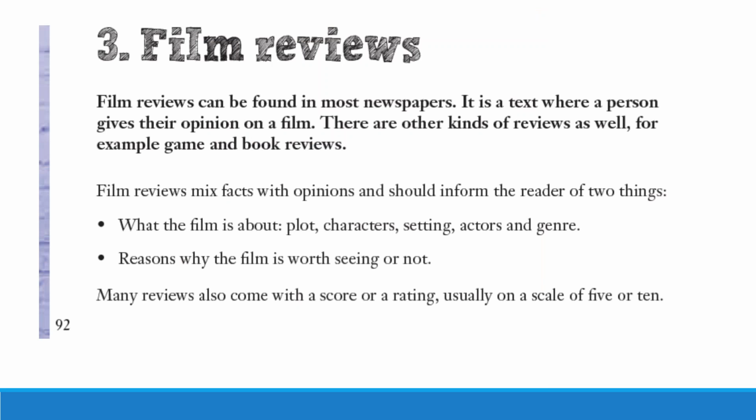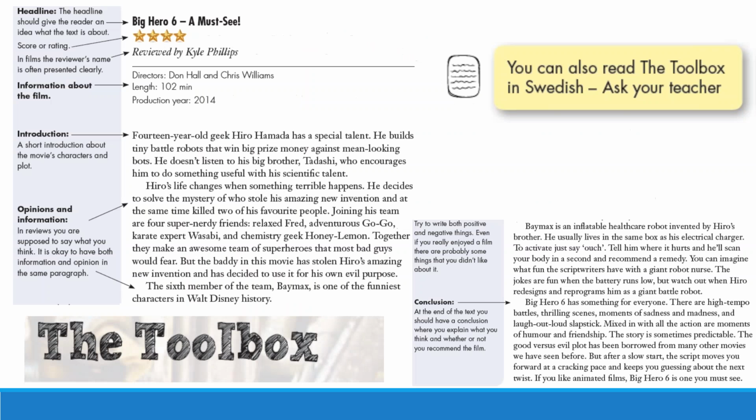First of all, here's page 92. It encourages students to actually get a specific definition of what we're looking for. And not only that, we diagram it for them. Here you can see they need to have a headline. They need to have information about the film. They need to have an introduction, opinions and information, including positive and negative things, and a conclusion. An entire film review is broken down for them.